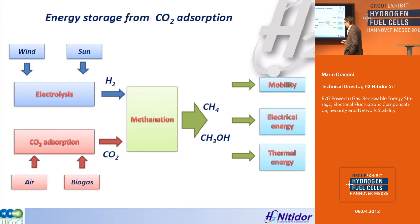So the two components, hydrogen and CO2, are converted into methane in the methanation reactor. It's a Sabatier, of course, and we are proposing ruthenium catalyst components in order to make the system more efficient. And in the same way, we can produce CH4 methane or also methanol.